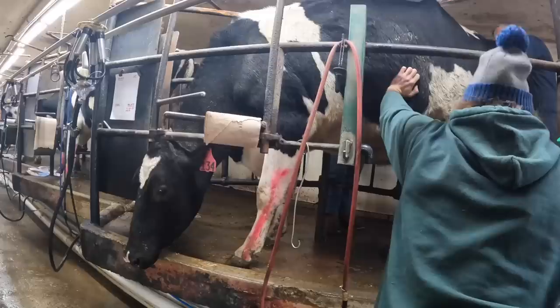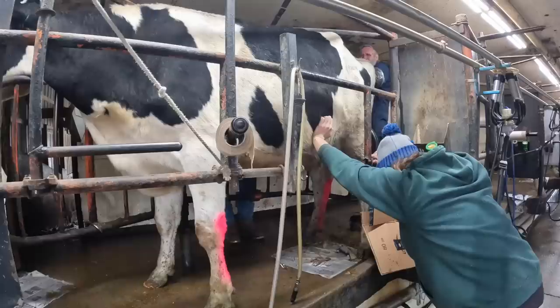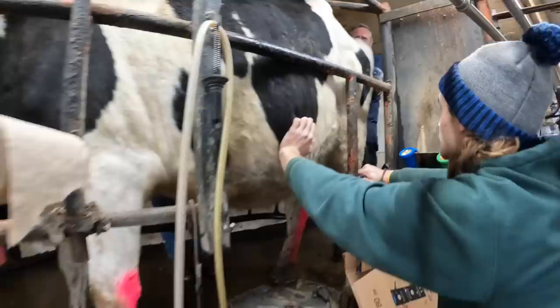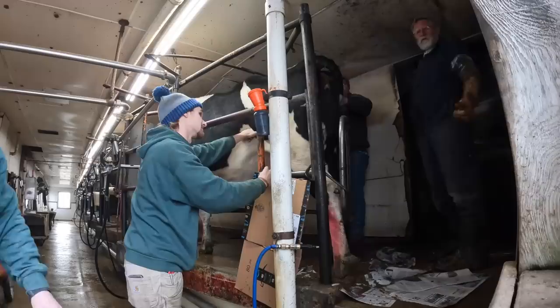Down here. 45 days. Down for 30 days. If I get any pregnancies under 40 days, we ought to recheck them, because they can lose them. Big calf. So you're talking 7-8 months. If her production is dropping, yeah, she's ready. Okay, fire her off. Must have been one we missed.